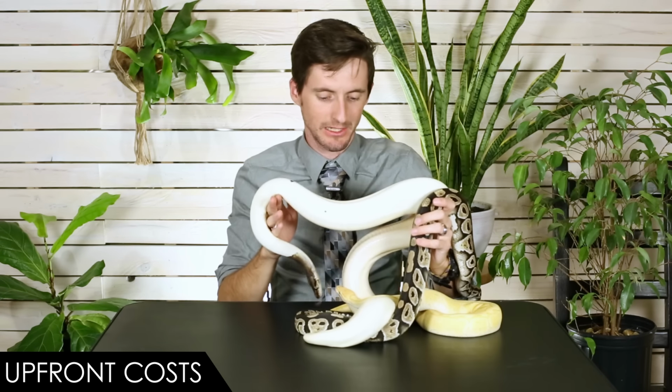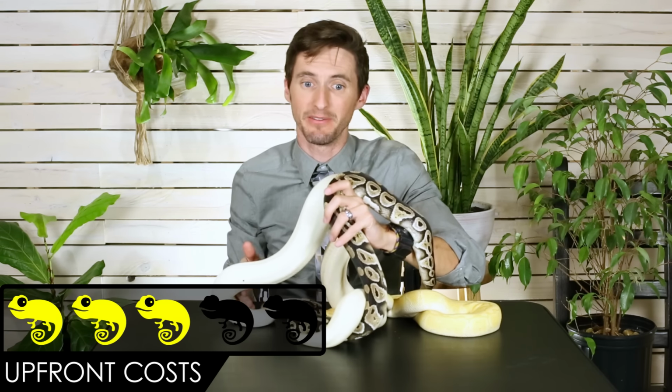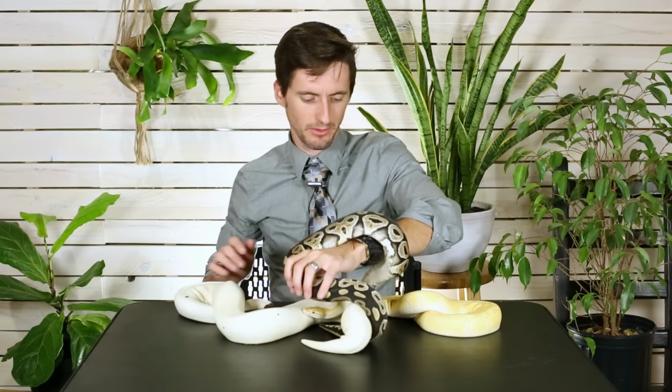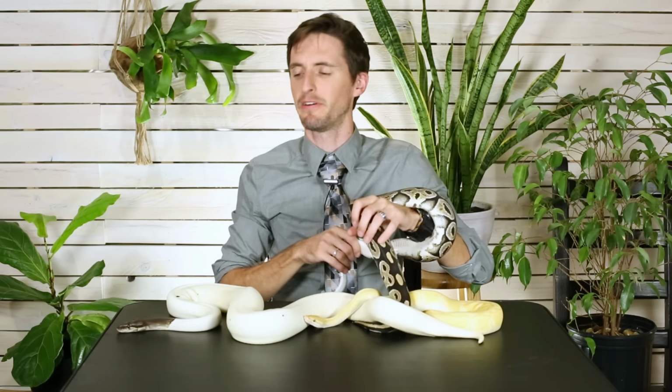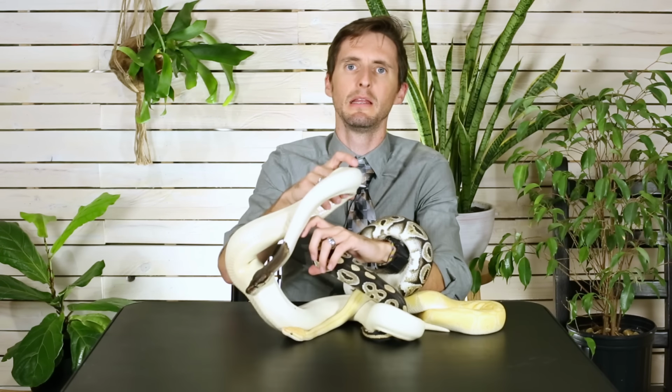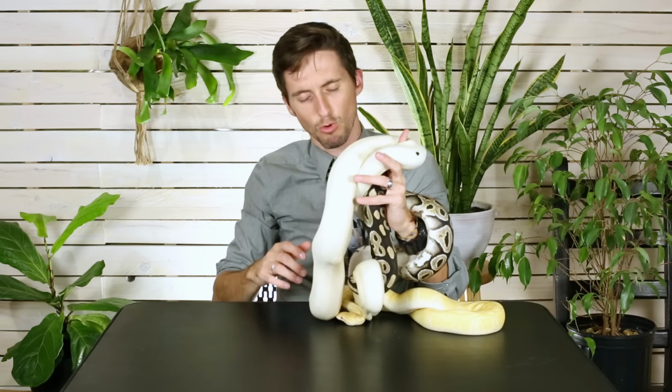For upfront costs, we give them a 3 out of 5. You can purchase a ball python very affordably. If it just came down to the cost of the snake itself, it would be a 5 out of 5. But housing a ball python can be a little bit more expensive.